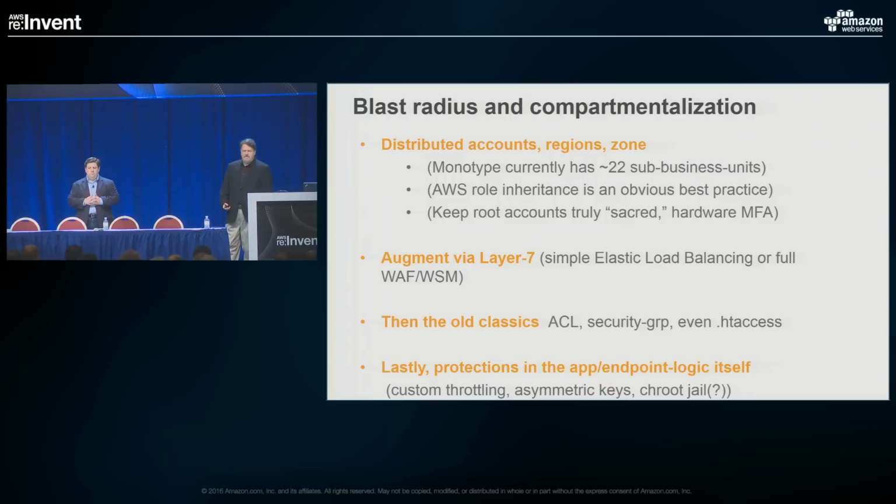Keep the root account sacred. There's no reason that the super user credential, the IAM key associated with the entire account, needs to be used. Personally, we keep this in a Gemalto hardware token.